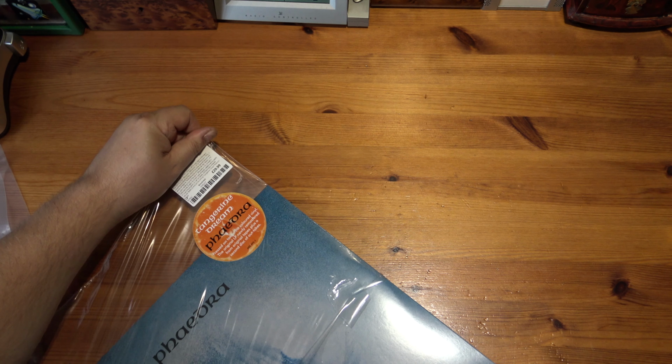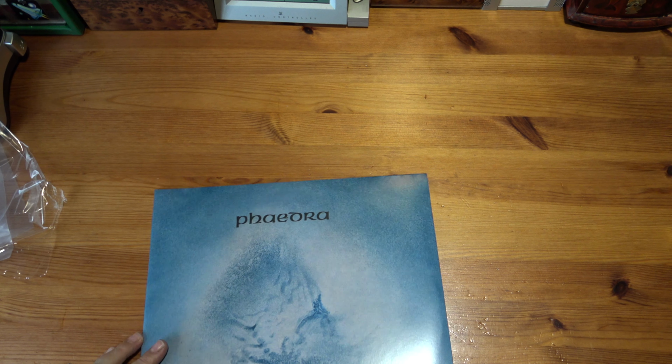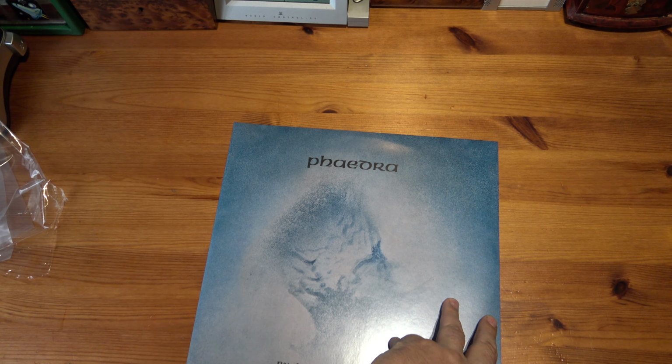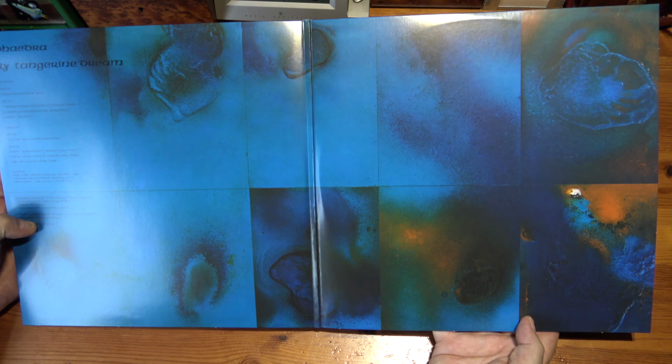Right, I will save those stickers so we'll get them off in a minute. But it's all about what's going to be on the inside of the gatefold and how tangerine this is. And they're both tangerine as well, both albums. Let's find out.